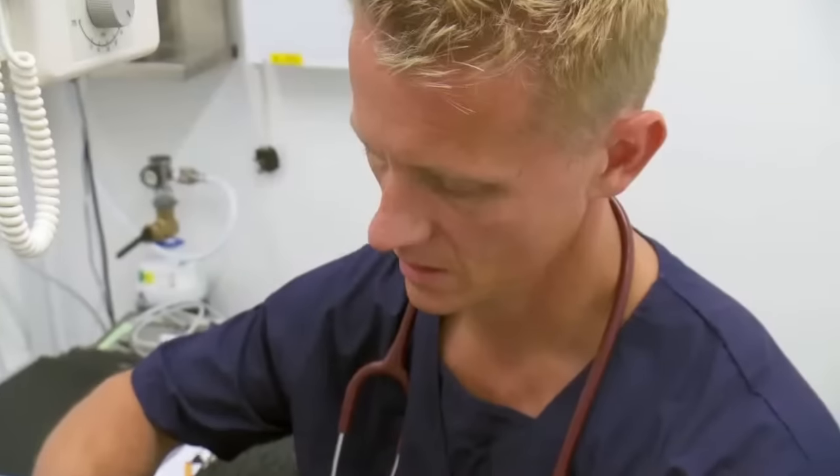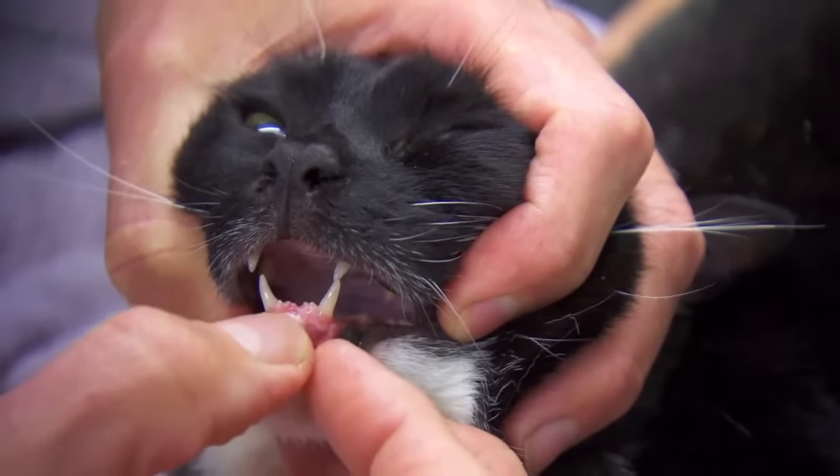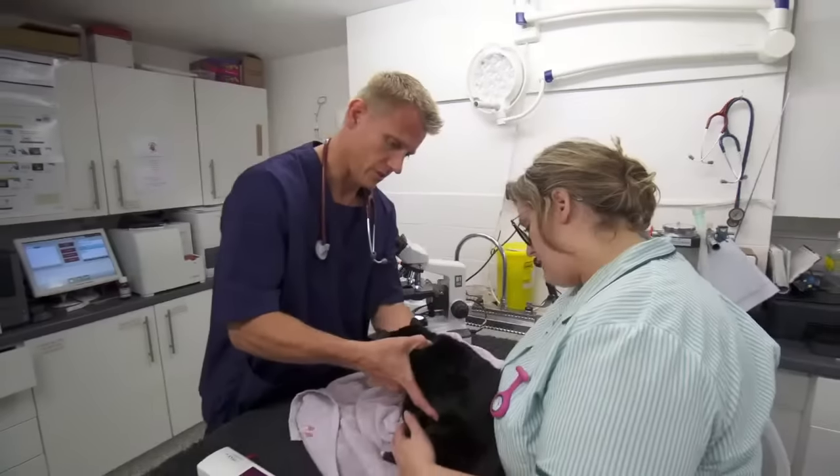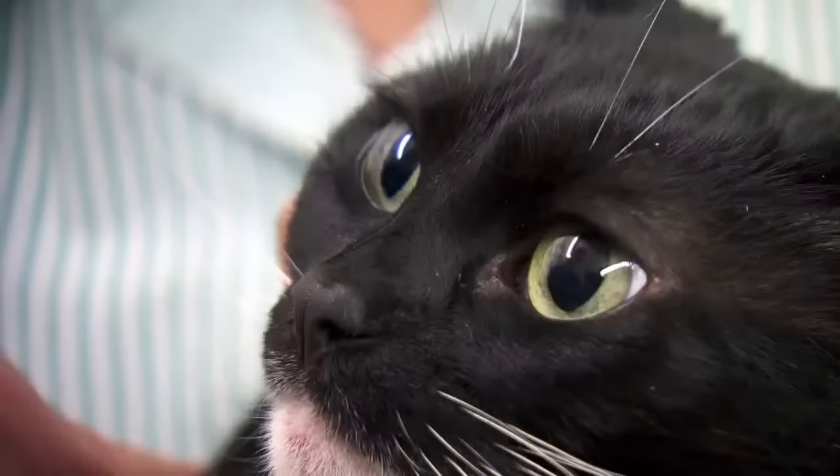Oh, blimey. That is nasty. That's actually a fractured jaw. This cat would have hit its head hard and has snapped its jaw in half. We definitely are going to have to fix this jaw, but more importantly, we need to find out who owns you and loves you.